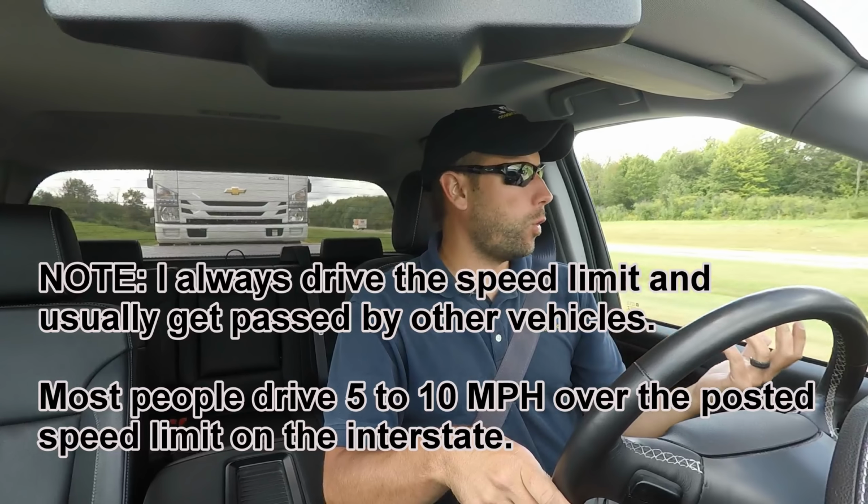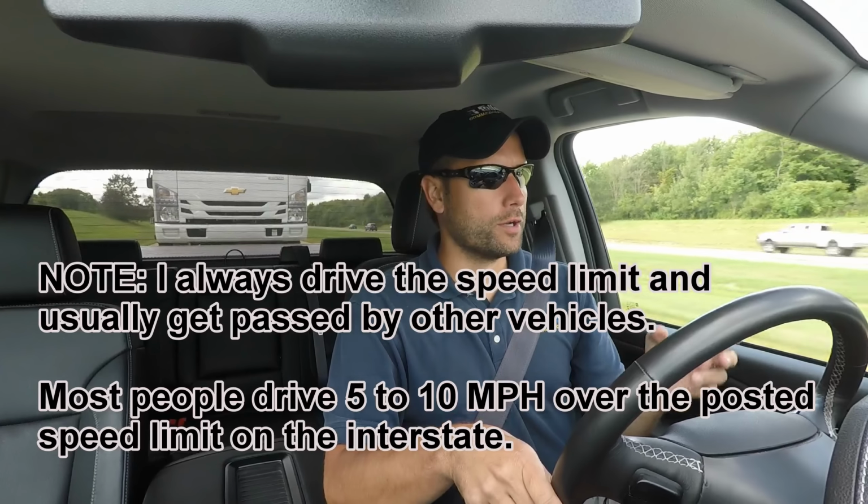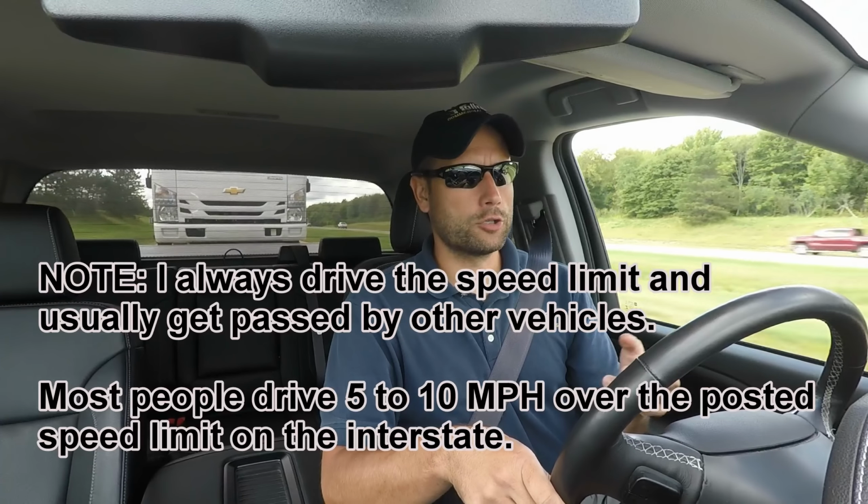But these trucks are very quiet. There's not a lot of road noise that transfers through. There is some that comes from the tires, but they've done a good job on the cabins of these trucks. The power's there, ample power.